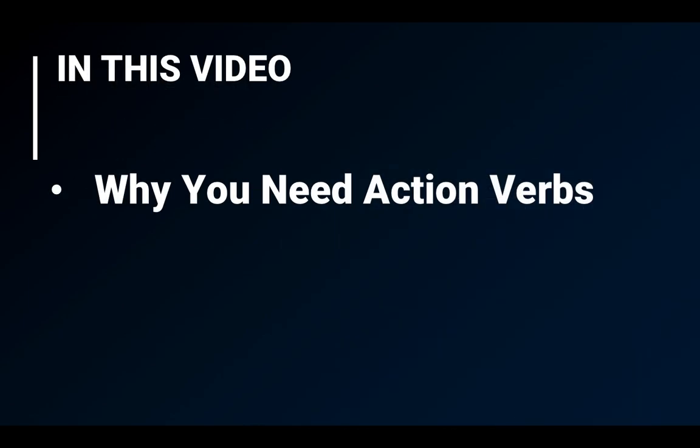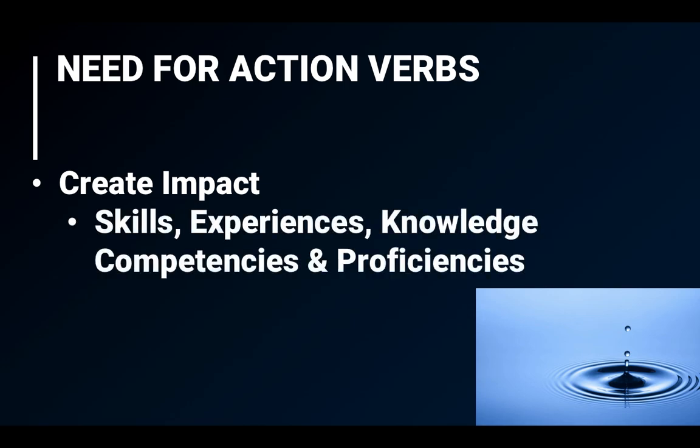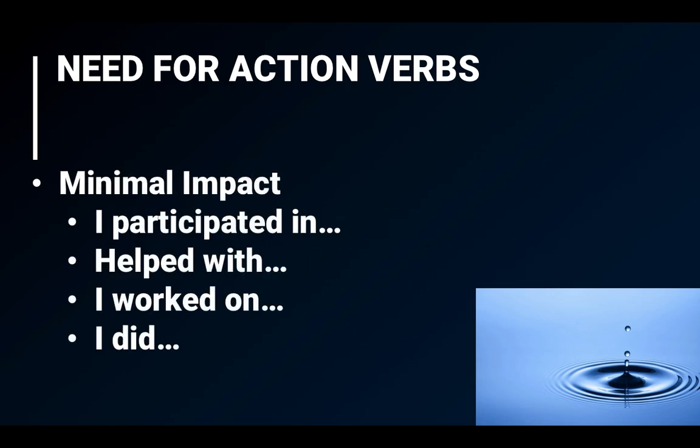Why do you need action verbs? It helps to create impact. What do we mean by this? Well, the candidate hopefully will have various skills, experience, and knowledge that they want to highlight, and that'll be appropriate and suitable for the role they're applying for. And by not using the action verbs properly, you will be creating minimal impact by saying, oh, I participated in this, or helped with something, or I worked on. Well, those are very general terms, and it's really difficult to visualize what the candidate has actually done or what kind of skills and knowledge they actually have.